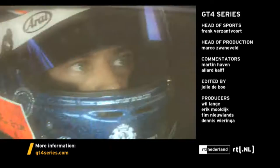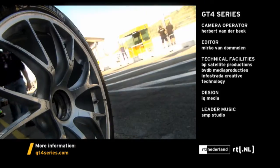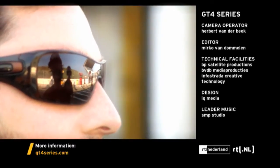That wraps up the second weekend of the GT4 European Series. The next stop will be at Spa-Francorchamps during the famous 24 hours of Spa.